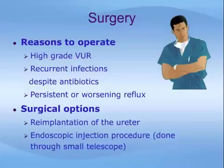There are 2 main surgical approaches. Reimplantation of the ureter is surgery performed through the lower abdomen to detach the ureter from the bladder and then reattach it in a stronger fashion to create a better valve mechanism. The technique is very successful at correcting the reflux. A hospital stay of 1 to 3 days is required.